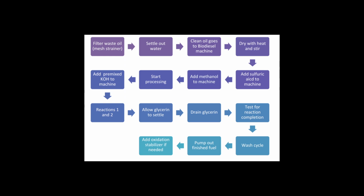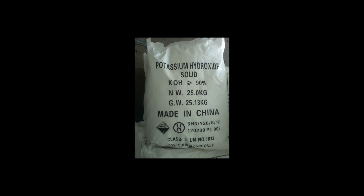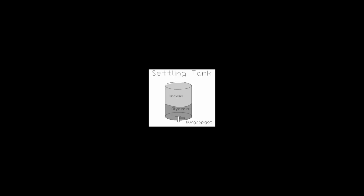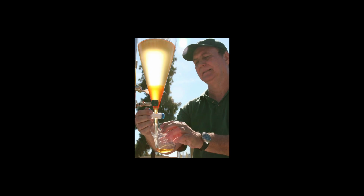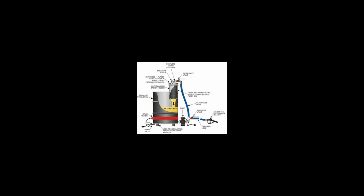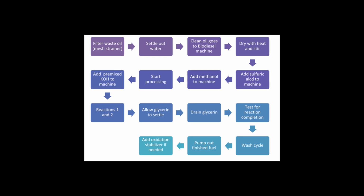After that, we move into the chemical processes where we add in sulfuric acid, methanol, and KOH to initiate the chemical processes that will create biodiesel. These are known as reactions 1 and 2, and this creates a byproduct of glycerin. We allow the glycerin to settle, we drain off the glycerin, and then we test the entire batch for completion. After that, the biodiesel goes through a wash cycle where it's removed of any impurities. And then we pump out the finished fuel, add an oxidizer to stabilize the process if needed, and then we administer the fuel to the vehicles on campus.